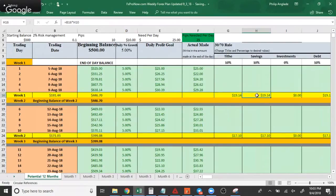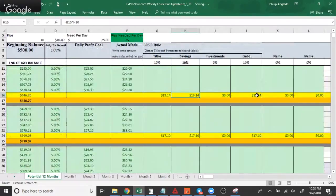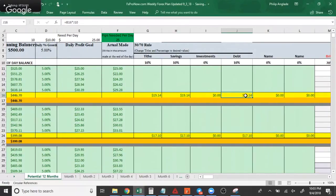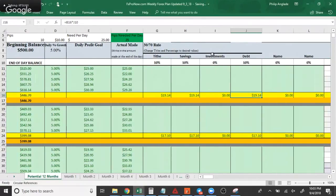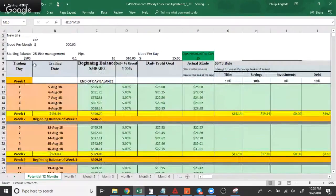And then the next 10%, you'll go to a specific savings account. The most important part is that you have to know exactly where it's going before it comes into your hands. You have to know exactly where you're going to tithe, where you're going to save, and what debt this is going to go towards. If you don't have debt, then it'll go 10% towards investments. So clear the debt first and then go towards investments. And then 70% of that will go towards that car or whatever bill it is.